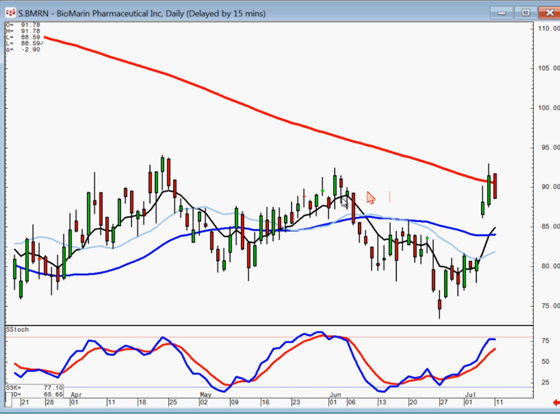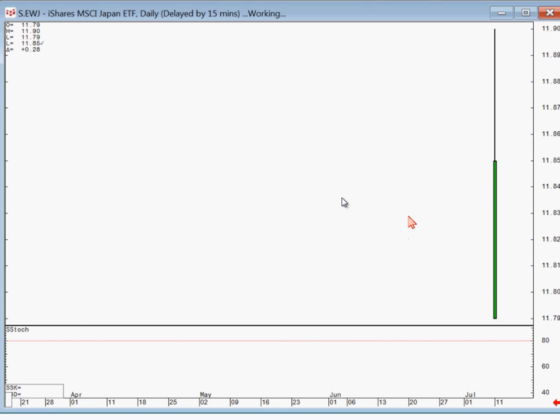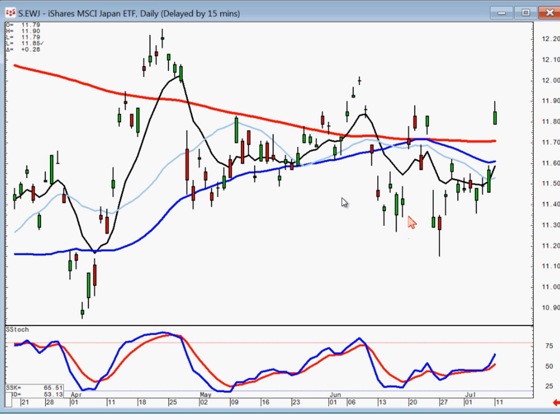BMRN. Another one that's probably going to do a little bobble here. Notice where it ran into trouble at the 200, right at the same level it ran into trouble before. Raytheon, stay long. Not an exciting mover, but as long as you're above the T-line, you stay with it. EWJ, the Japanese fund. If you like it, you stay long, but you can see where you are as far as the resistance level. If it doesn't get up through here, you're still in this sideways trajectory.